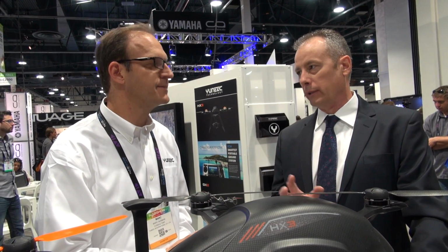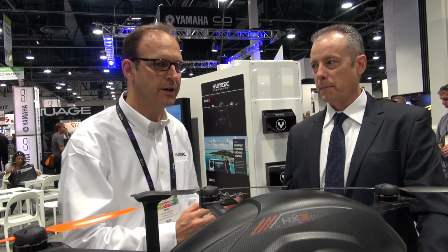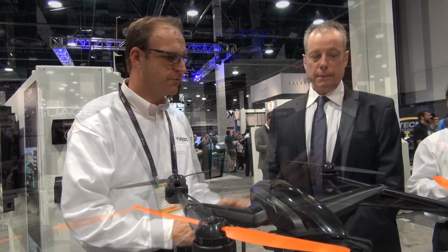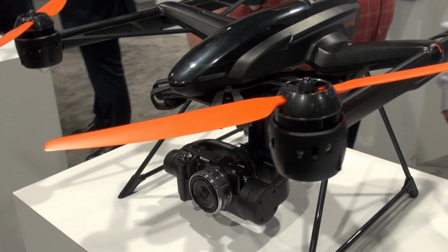There's people from all over the world. Right, and regulations from country to country vary greatly. Exactly. So we have people from Brazil, from India, from Russia, all over the world who want to come look at these and use these for all kinds of different purposes. So for $1,000 you get the airframe, you get the flight control electronics in it, everything's ready to go.